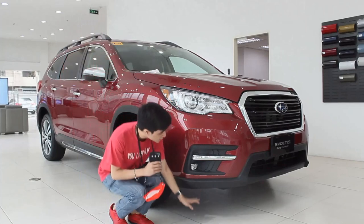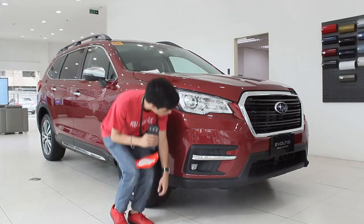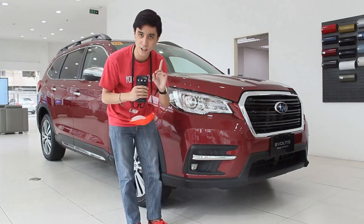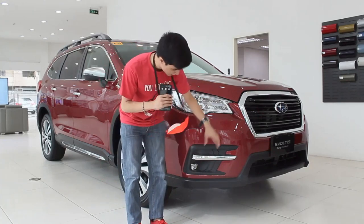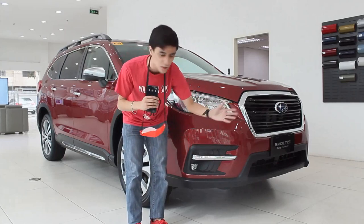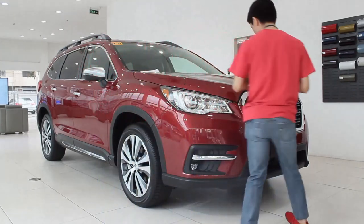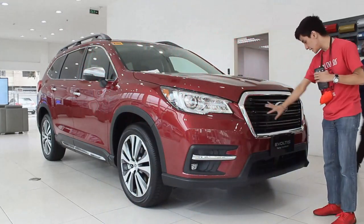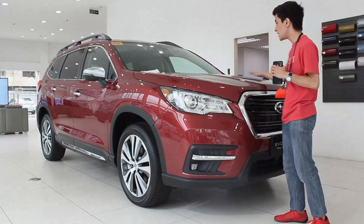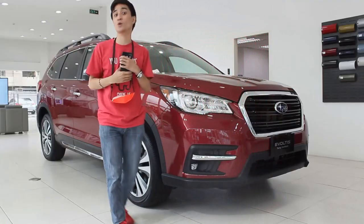Ground clearance here is 221 millimeters, more or less the same as the Ford Explorer, and you have LED lights here all around, even the fog lamps. I forgot to mention this in my Subaru Evoltis review. This is the same layout, but this one has fake vents here, but it is forgivable. A lot of chrome here, cladding here, and around the grill there's a lot of chrome as well, and then it's gloss black here. I don't mind it's gloss black because it's on the outside anyways. There's a lot of creases here on the hood, and this also has the updated Eyesight 4.0.